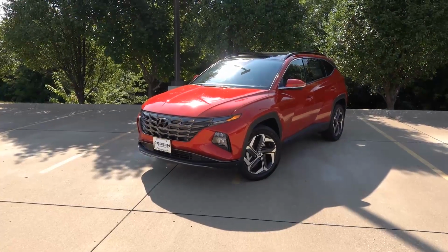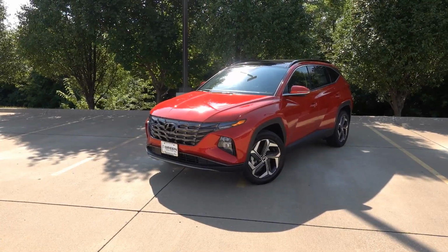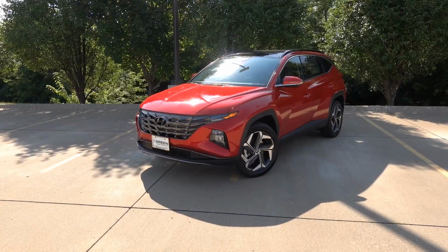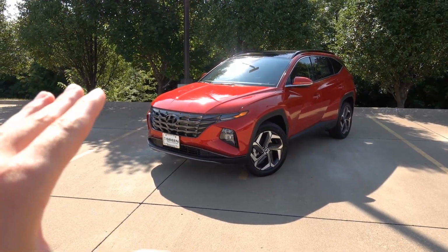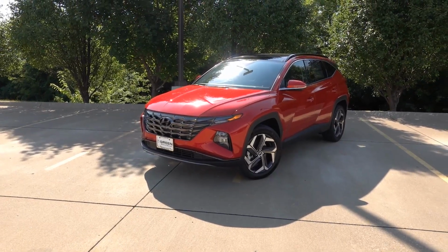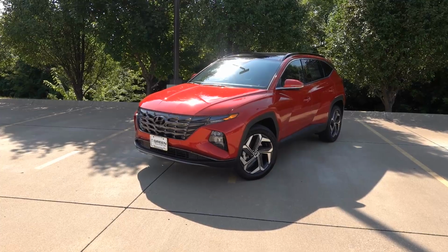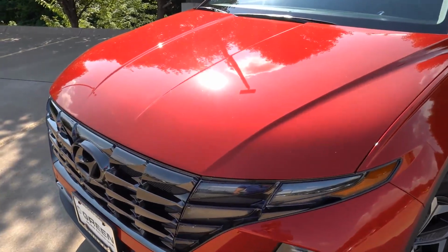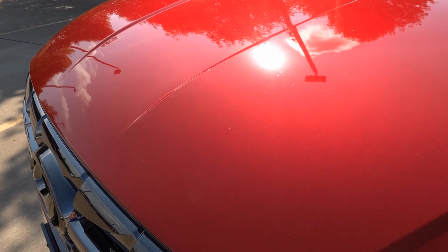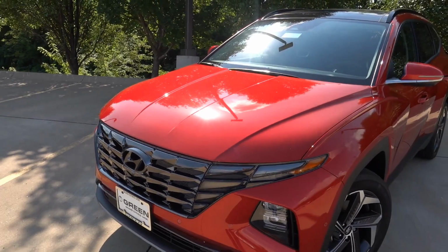The Tucson Limited in front of us is finished in Calypso Red with the black leather interior. Now I do want to mention something when it comes to pricing: Calypso Red is a $400 paint option. So with this in mind, along with the other accessories on this particular vehicle, it does creep over that $39,000 price point, but it is still under $40,000 including all those factors. Calypso Red has a small amount of metallic flake. It's definitely a finer material in the paint, but it still looks very good, especially in the sunlight here.